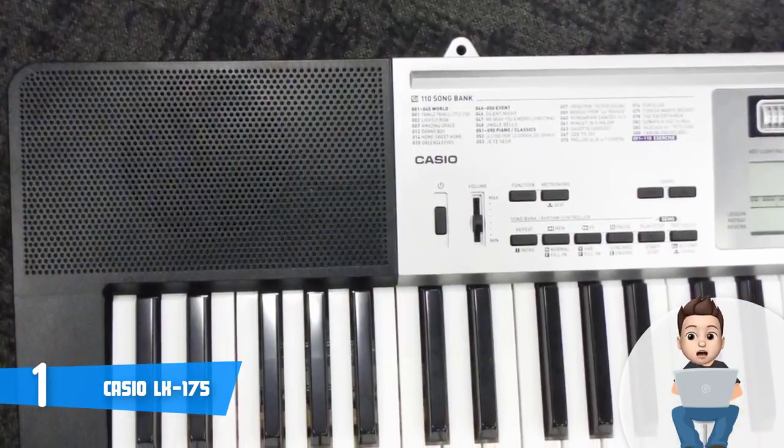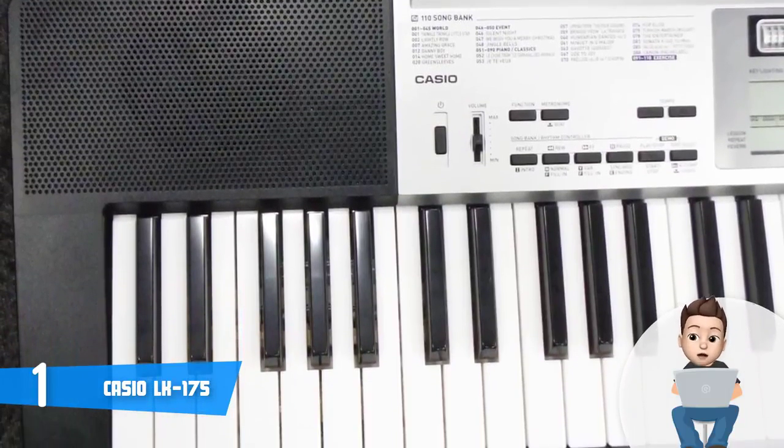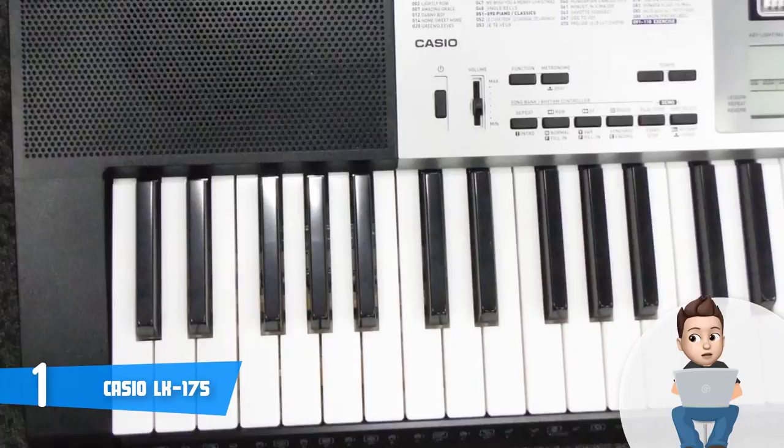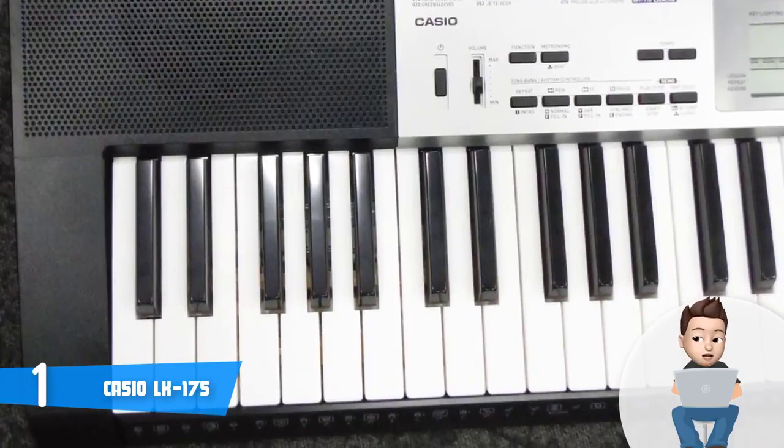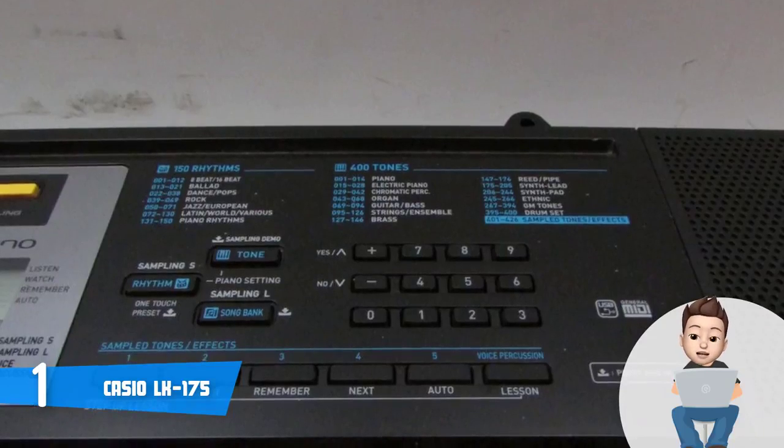For instance, if you find yourself in a situation where you've forgotten the lyrics or the setting you've previously set, the display will let you quickly check and switch to another one, so you shouldn't worry about anything. But now, let's move to the most entertaining section.